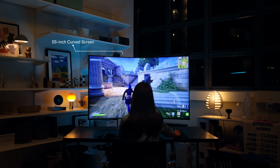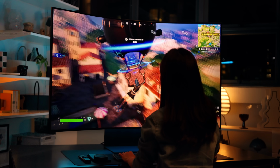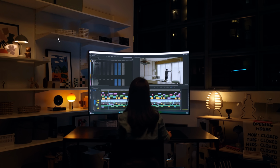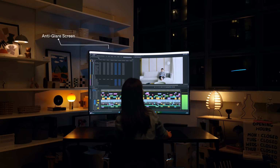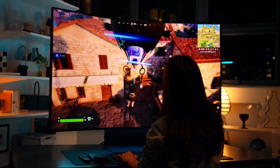It has a huge 55-inch curved screen, and it really immerses you into the game on a whole new level. But this isn't just about size, it's also about the smart and stunning visuals. Thanks to the advanced processor and anti-glare screen, every image on the Odyssey is brought to life with amazing clarity and vibrancy, keeping you focused on the action.